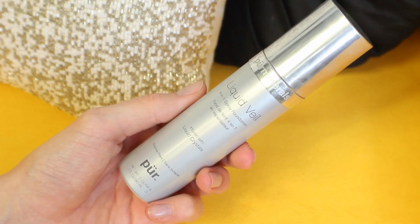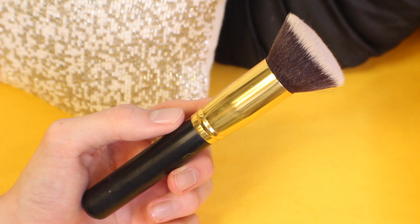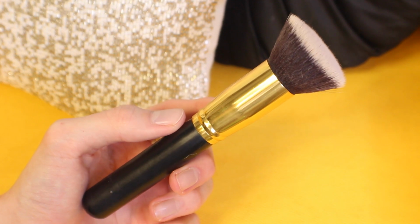I have gone back to an old favorite for when I want a little bit more coverage. This is the Liquid Veil 4-in-1 spray from Pure Minerals in the shade Light, and I've been using that with this flat top buffing brush from Best Soap. I ordered this a long time ago on Amazon for basically no money. I got 10 brushes for like $9 or something insane. And it's actually a pretty good brush.